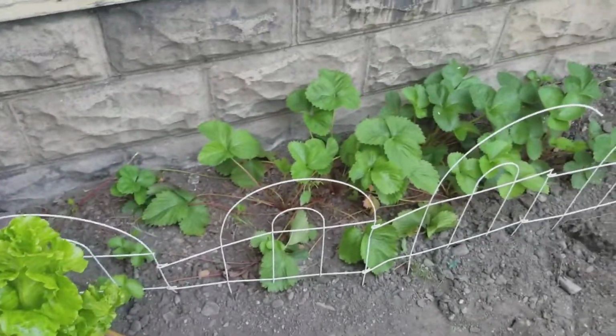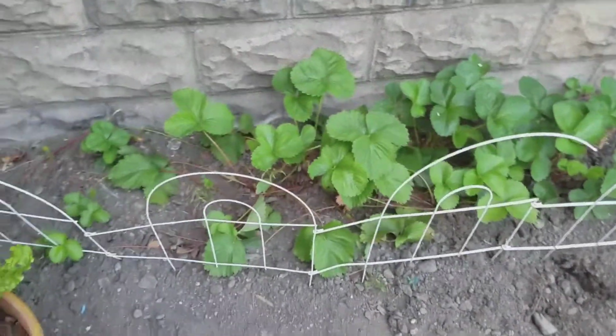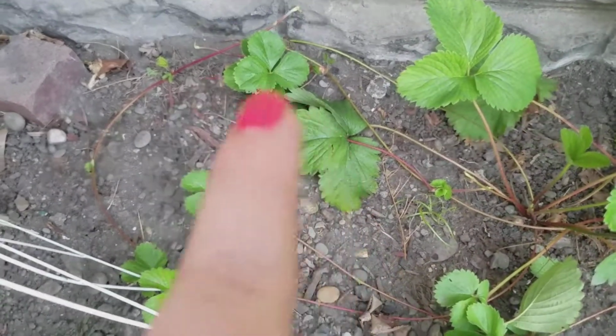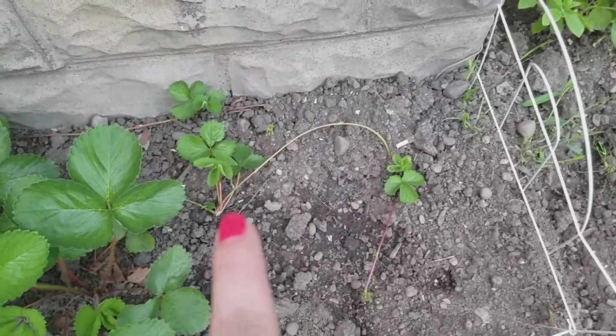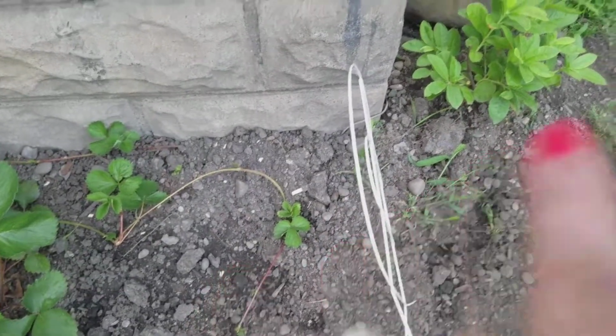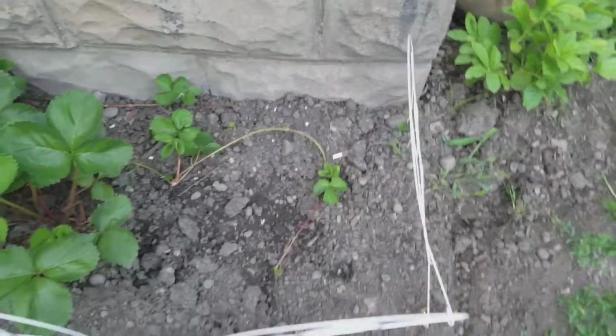And here are the strawberries. We had to expand it a little bit because, as you can see, there are a bunch of runners going along and new plants. And over here there's a bunch of new ones. This guy here used to be in this spot, but we had to move him. So that's where he's at now.